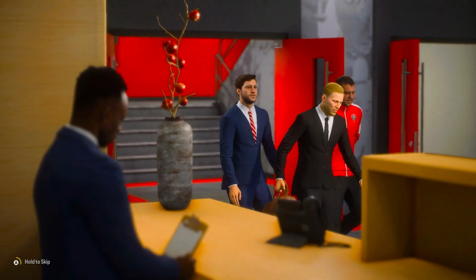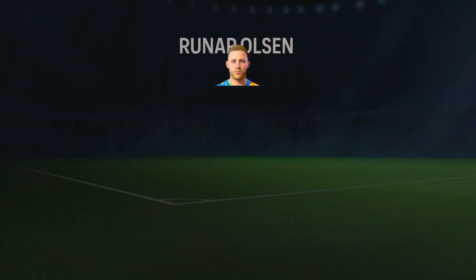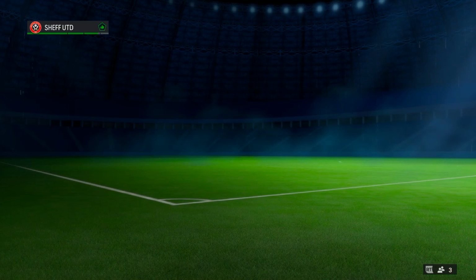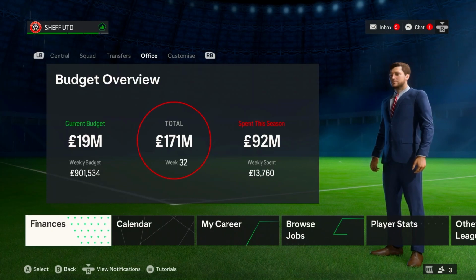And there we have it, one of the youngsters, Runar Olsen. He came through the academy and looked pretty decent, but the potential dropped whilst in the academy, and with a lot of defenders already coming through, I was happy to sell. So he departs the club for just 550 grand, which will bring the budget up to around 19 million.